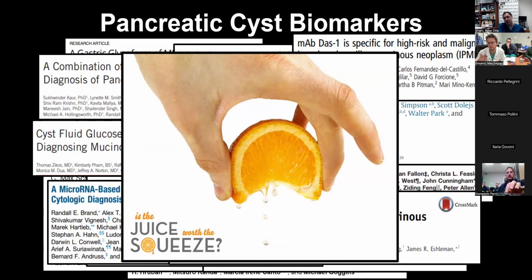And amongst those biomarkers, are any of them truly ready for prime time? That being clinical utility and clinical use overall. I'd say that the vast majority of biomarkers still need a lot of work. They're not ready for prime time. They're not able to be established in a clinical lab in a cost-effective manner.